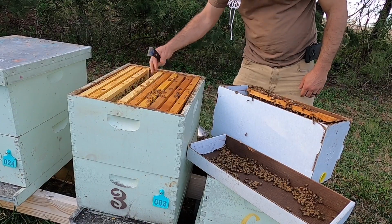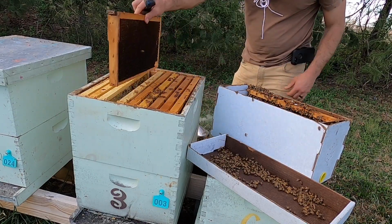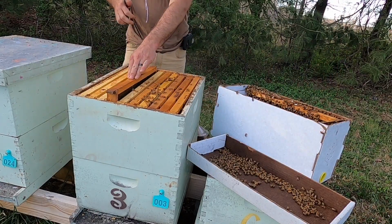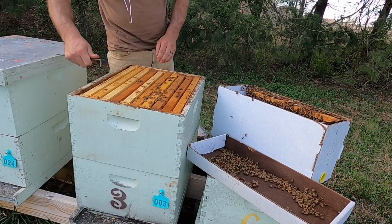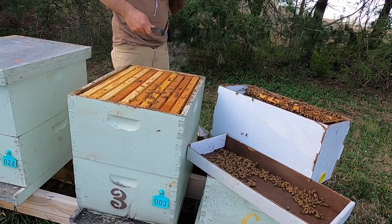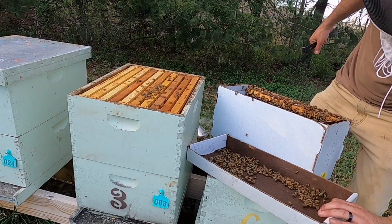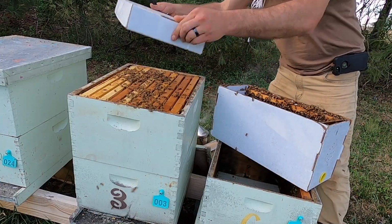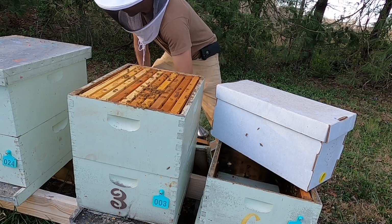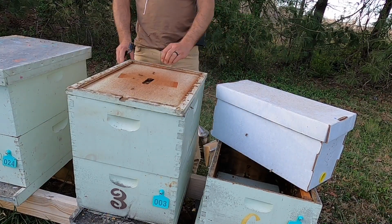Empty comb right there. Another empty comb right there. Not quite enough bees on those combs. I'm gonna shake these off this lid right there. That's a good little bit of balancing there for that colony. They'll be able to take care of that brood.